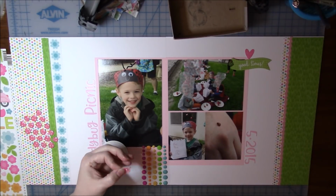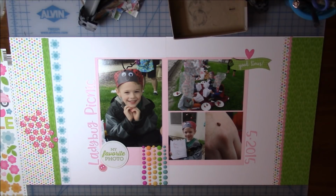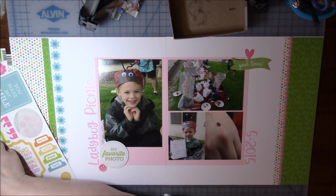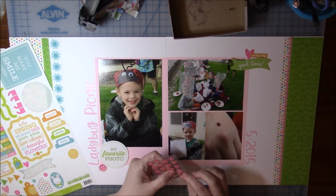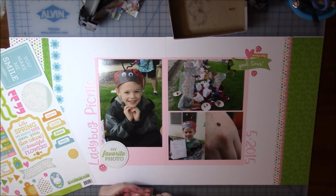But I decided that I didn't really like the way that was looking, so I'm just going to trim off that little tag part, and it looks just like a little circle sticker now. So I'm just reading the word stickers and trying to find anything that would work that doesn't necessarily scream spring. It is springtime in this layout, but I wanted to focus on more than just that factor.